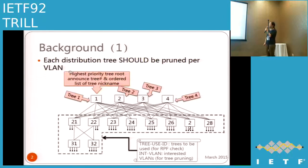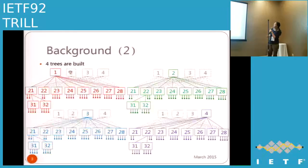Currently, the TRILL RFC says the highest priority tree root, which is number one here, can announce the number of trees and the ordered list of the tree nicknames. Here we assume it announces that we need to have four trees, whose roots are number 1 to 4. And each distribution tree should be pruned by VLAN. Next slide, please. This is a resulting tree structure.